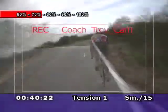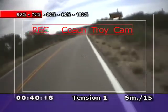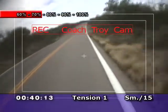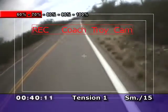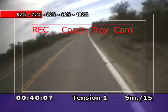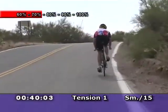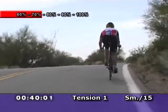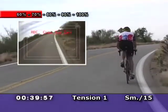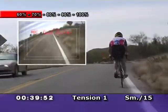Small chain ring 15, cadence still up around 100 RPMs. This is a nice little rest period. We actually have another downhill segment coming up, and then a nice steady climb, and then a really good fast downhill section where we'll be able to use some really big gears and get some really good speed. But we're still cruising along here. Small chain ring 15, cadence up about 100 RPMs. Stay near my wheel. Stay right up with me. Coach Troy Cam there.